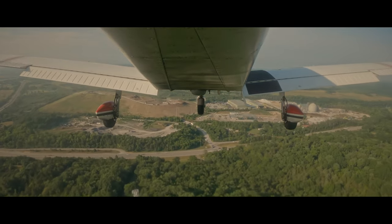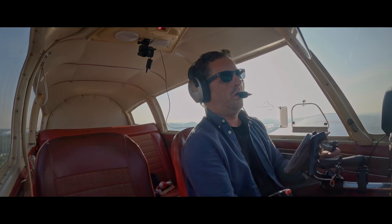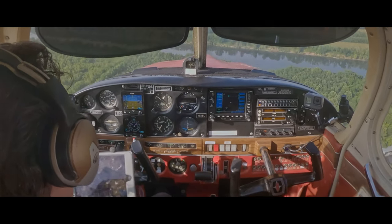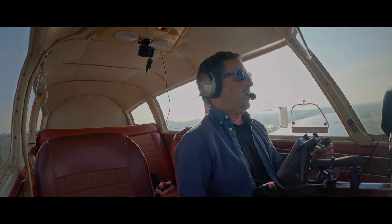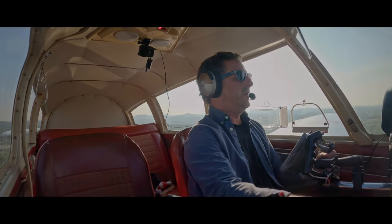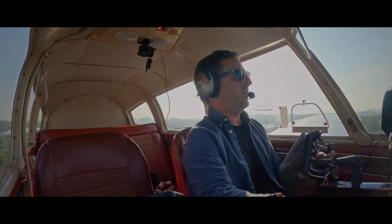Glide slope. On speed. Altitude's good. A little slow, adding some power. A little low, adding some power. I'm trying to find that spot, it's just not there. Somewhere in between. 69 knots, too high. Back on speed, back on glide slope. Alright, slow back down again. Pitch down, got my aiming point. Stable approach, everything looks good. 66 knots on final approach.